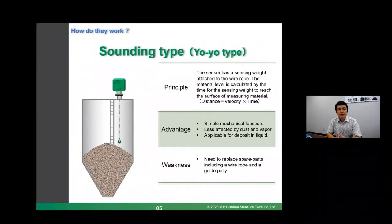First, the sounding type is specialized for powder and bulk material applications. The sensing weight stands by at the packing position in the silo. When the measuring starts, it goes down and lands on the material level. Then it goes up. Because it is less influenced by the process condition, the sounding type can be applied in heavy-duty environments.